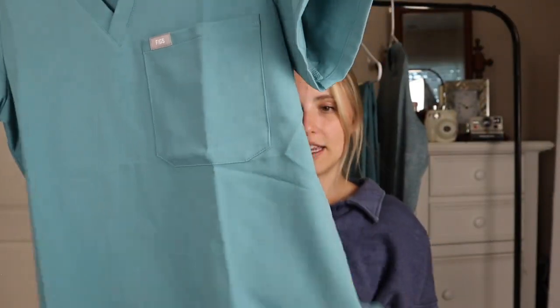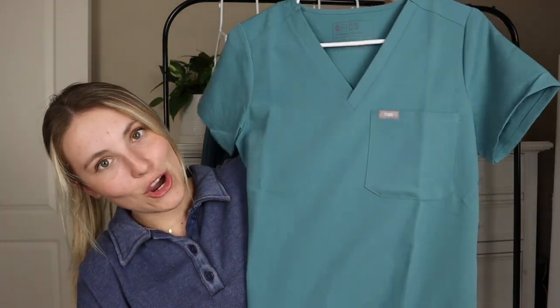This is the Hydro Green, just looks like this one pocket on the side with the FIGS logo. And that is it. It's just like a typical one pocket scrub top, but it's great material and I love it. They're super breathable and I like to get an extra small so I can wear some undershirts under them and not feel too restricted. But yeah, I love it. I have this in a navy blue as well, and then I have some black FIGS. So favorite top from FIGS of all time. If you're someone who likes different pockets, you can go check on their website.